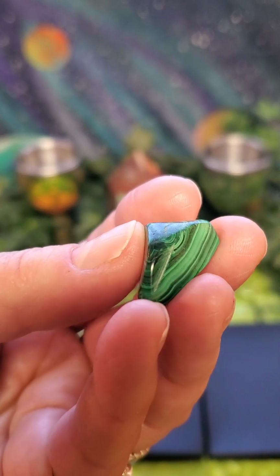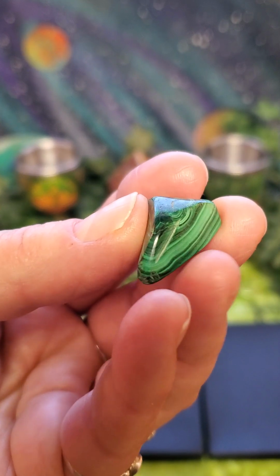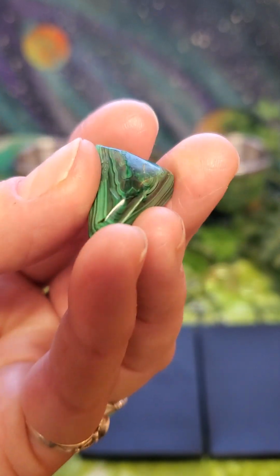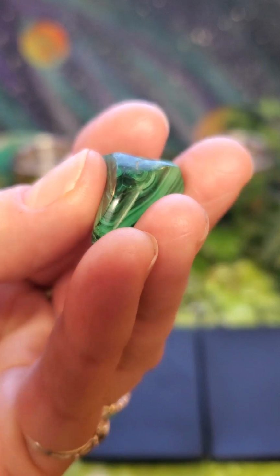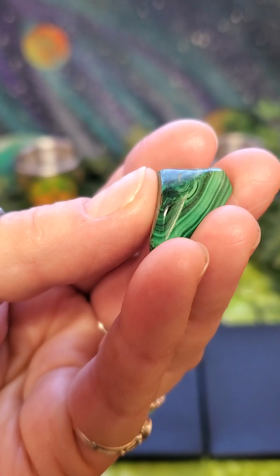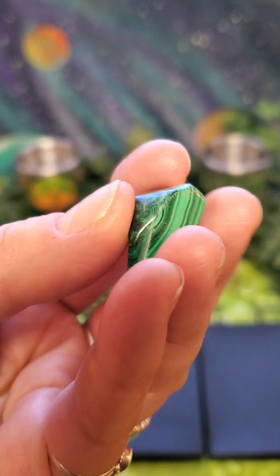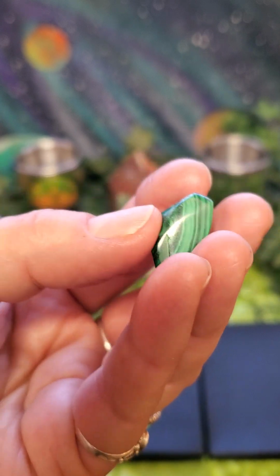Malachite reminds us that we have a dual nature, and it is up to each person to know and rule themselves. This goes right back to that Native American saying about the two wolves, and which wolf are you going to feed? Are you going to feed the light wolf or the dark wolf? Let go of the baggage and feed the light wolf, because we are light. We are.